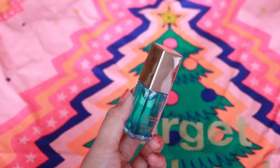Next we have this product from Clarins, and this is the Instant Light Lip Comfort Oil. It helps to plump up your lips and nourish them. But anyway, this is a lip oil, and I'm very excited to try this because I've heard so much about lip oils, but I've never gotten the chance to actually try one. So this is in the shade 6, Mint. Wow, it looks very pretty.